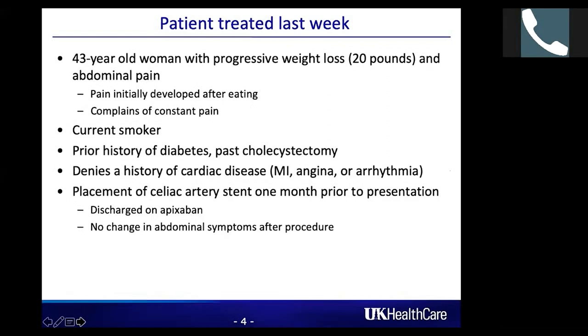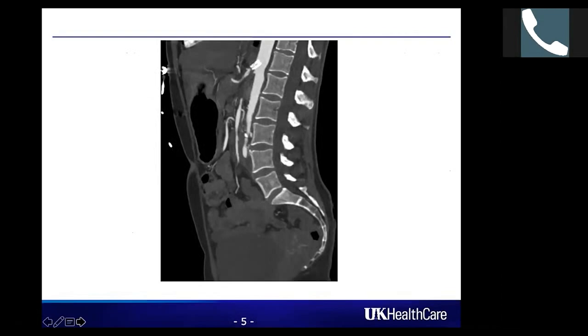And about a month prior to us seeing her, she had a stent placed in her celiac artery, discharged on oral anticoagulant, but had no change in her abdominal symptoms. And this is a representative CT scan that we had of her. You can obviously see the stent here included, and her SMA is also occluded. And so this is a patient that presents with chronic mesenteric ischemia. And the question is, how would we treat that?